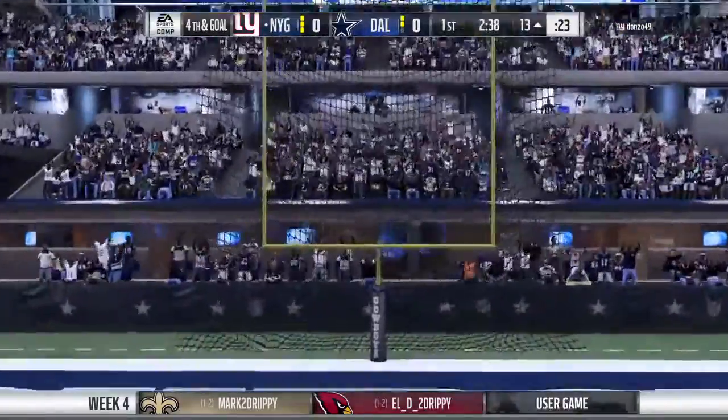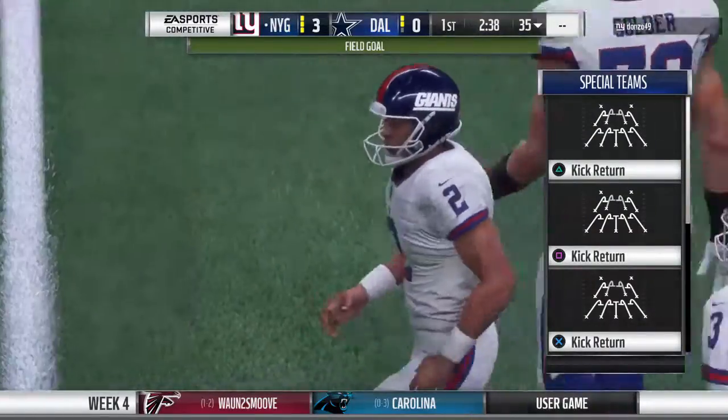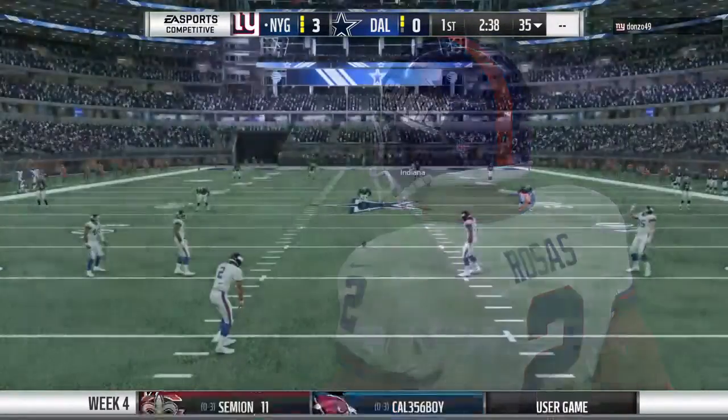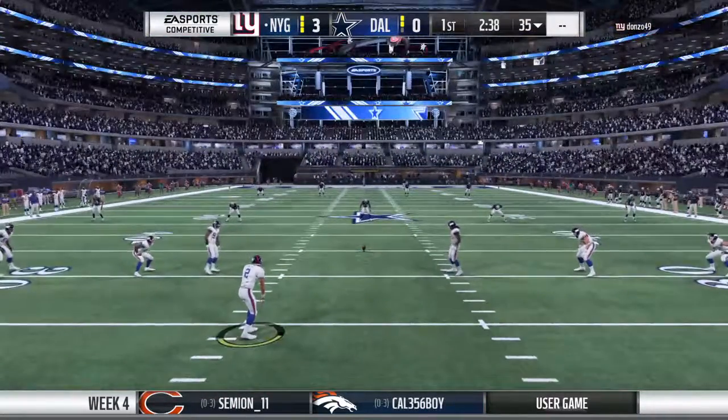And the kick by Rosas is good. And the Giants are off now to a 3-0 lead. So not exactly jubilation over on that visiting sideline, but at least a high 5 or 2 for their kicker as he gets them the first points of the night here on the opening drive.